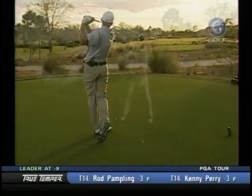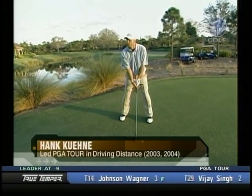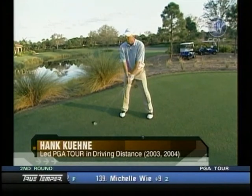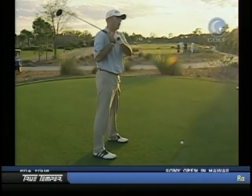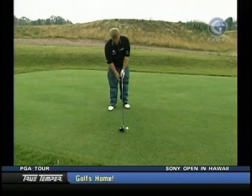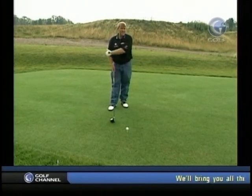My alignment's good, and then I try to make sure that I relax my hands and forearms. If I get really tight, that's like the worst thing I can do, because my arm swing tends to get long, and then the ball goes everywhere. The key to my golf swing is low and slow on the takeaway, and that's that left hand.